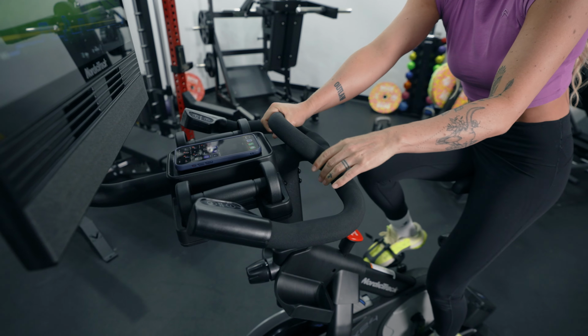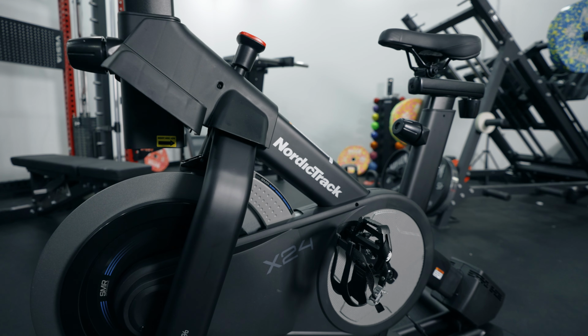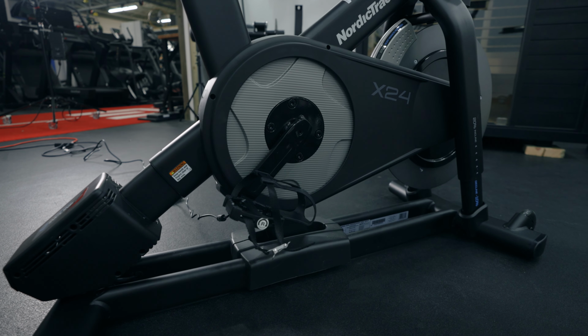Okay, so here's the big deal. Here's the thing that is always going to drive me crazy about NordicTrack, and I wish they would change it, and I feel like I say this in all my videos. NordicTrack, if you are listening, it is the warranty. With this warranty, you have 10 years on the frame, 2 years on parts, and then 1 year on labor and certain bike components.